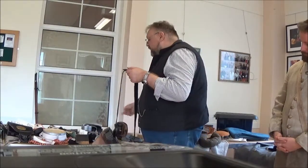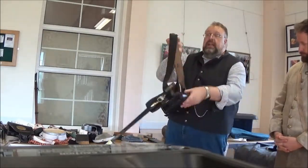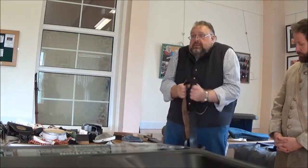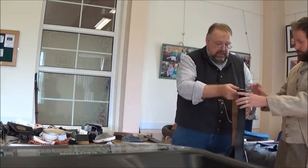Now, a lot of these belts would have been put on a strap, so you would have had a strap with the cartridge box on it, hanging down. And what the belt did, it brought it in nice and tight, so that it wasn't flapping around. So you stick this on, okay?